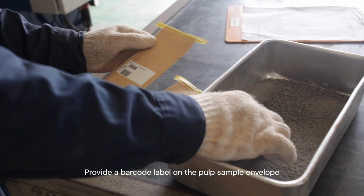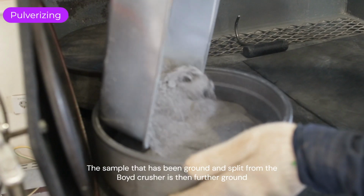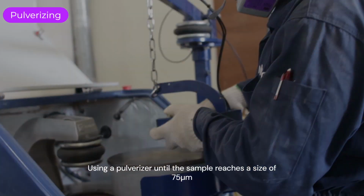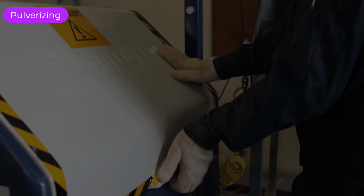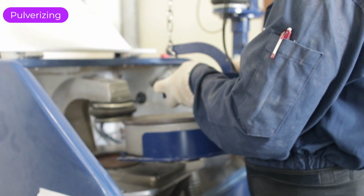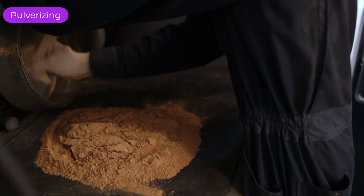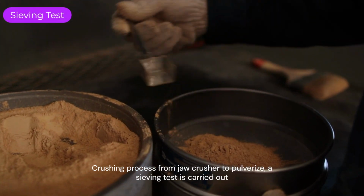Provide a barcode label on the pulp sample envelope. The sample that has been ground and split from the Boyd crusher is then further ground using a pulverizer until the sample reaches a size of 75 micrometer. It's 75 micrometer size samples. Crushing process from jaw crusher to pulverizer.